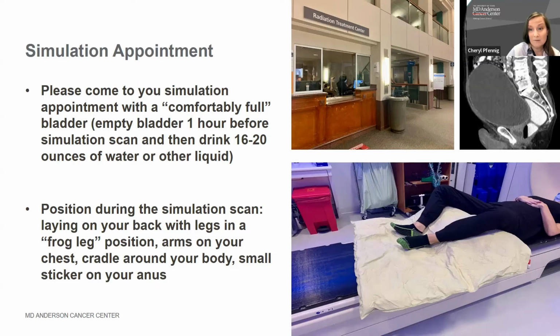You will be asked to come for your simulation appointment with a comfortably full bladder. When the bladder is full, it helps to push loops of small bowel up and out of the pelvis. This can decrease the chances of some gastrointestinal side effects during and after radiation. The best way to do this is to empty your bladder 1 hour prior to the simulation. Then drink 16 to 20 ounces of water or other liquid over a 10-minute period. Then do not empty your bladder until after the simulation is over. The goal is to have your bladder full, but not to be uncomfortable.